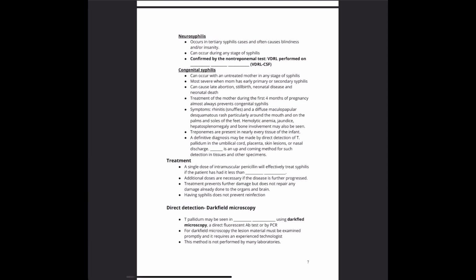Neurosyphilis can occur during tertiary syphilis and often causes blindness and/or insanity. This can occur during any stage of syphilis, though. This is confirmed by the non-treponemal test, VDRL, performed on cerebrospinal fluid.